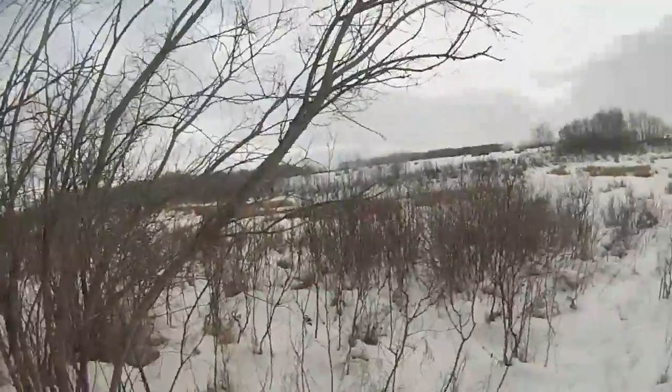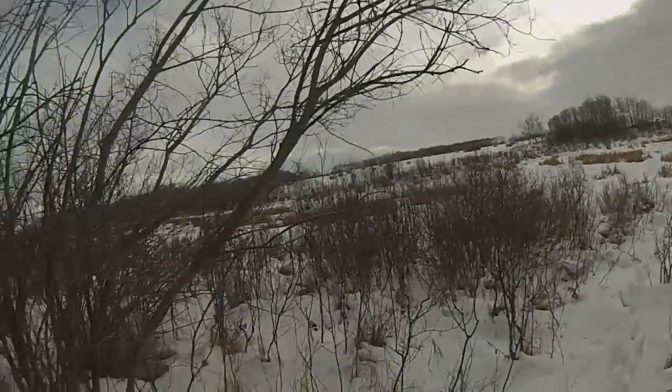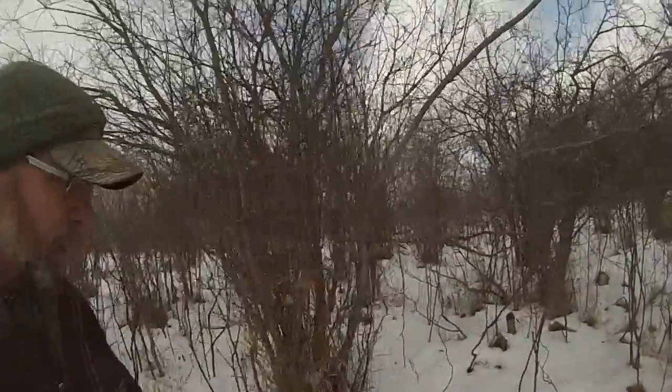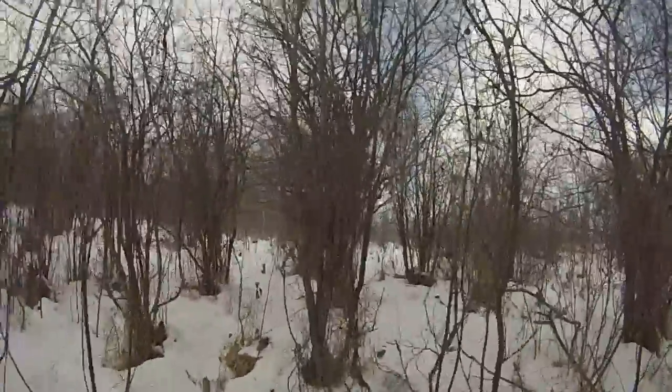Hey guys, I'm not sure, I think December 18th. Out here back at the farm, along the creek. Checked a few snares already, I've dropped a few more in here. And I see we got a catch up here.